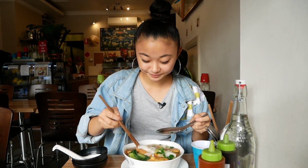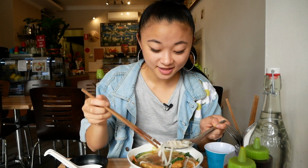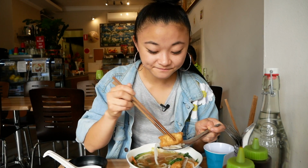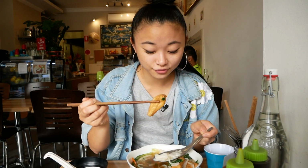Okay, noodle time. The broth is just so flavoursome, but also very light, which makes it really easy to just keep eating and eating the noodles. This is such a tasty pho. So if you're after a healthier pho, this is the place for you, my friends. Loaded with veg, tofu, not too sweet broth, and super authentic.